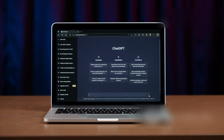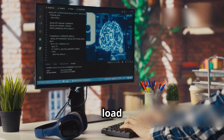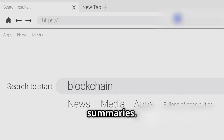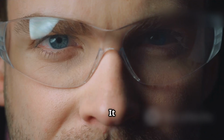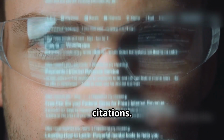Chapter 7. Perplexity AI. It's like ChatGPT, but smarter. If you thought ChatGPT was impressive, wait till you get a load of Perplexity AI. Perplexity AI provides accurate answers, real-time information, sources, and concise summaries. It's like having a super-powered research assistant at your fingertips. It understands the context of your query and provides comprehensive answers with citations.